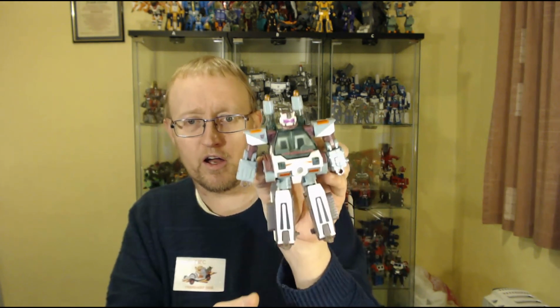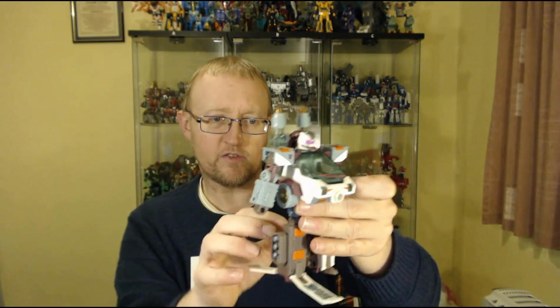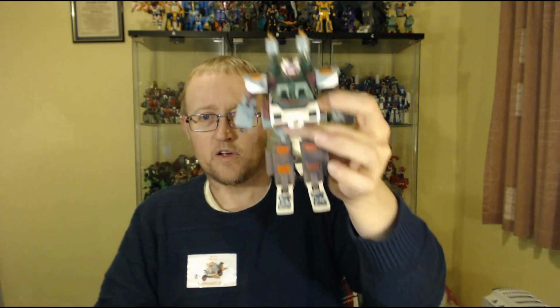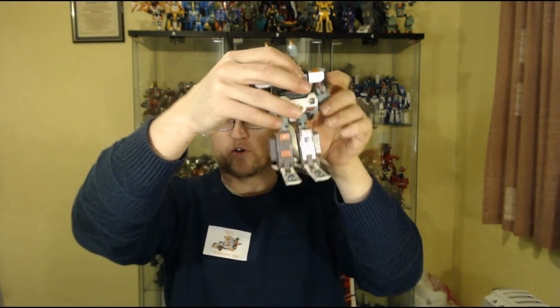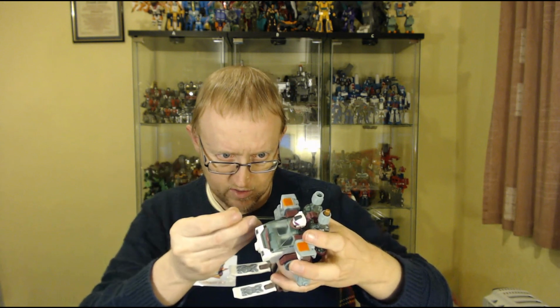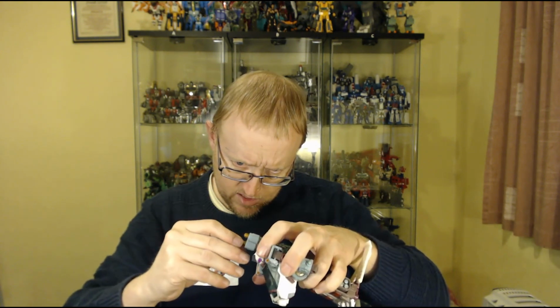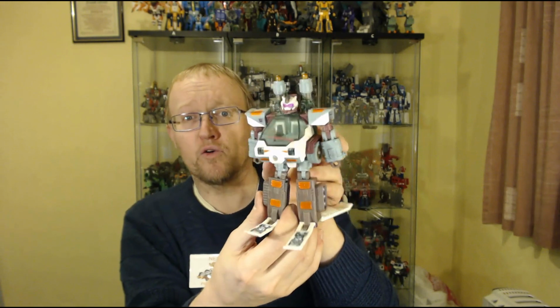Turned into a white half track. He came complete with his missiles, and he's got that interesting thing that these flaps fall down to form a pair of skis, which is quite cool, even though it doesn't come with any ski poles. Or can he use the missiles as ski poles? No, he can't. Oh well, never mind. But yeah, he's a cool little figure.